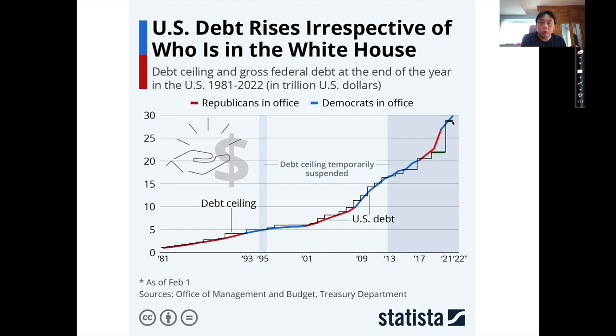So from now to June, the US Treasury Department still has some money to keep the government spending. But they'll run out of money by June. So by June, Congress, the Republicans and Democrats, have to find a solution to this. Again, there were two times in recent history when the market became very volatile when an agreement was reached too late or at the last minute. So let's take a look at these two scenarios.